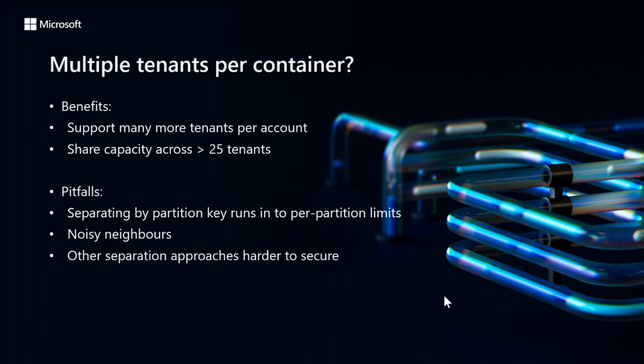But there are problems with distributing a single tenant's data across partitions in a multi-tenant container. First, it makes certain kinds of queries much more expensive. If the results of a query might live in multiple partitions, you will need that query to run on multiple partitions, increasing the cost and reducing the effective scalability. Although hierarchical partition keys, which are a preview feature as I record this, can partially mitigate that problem. But it also makes it harder to enforce strict isolation.